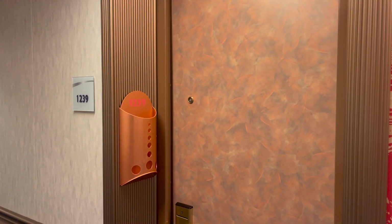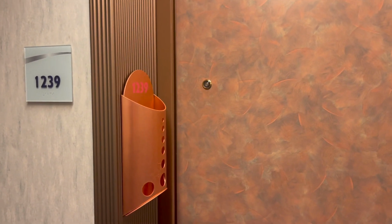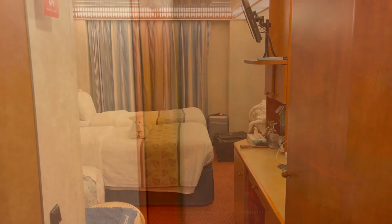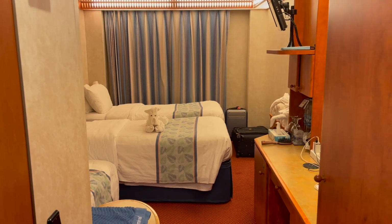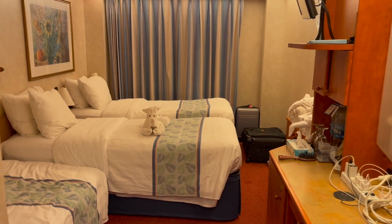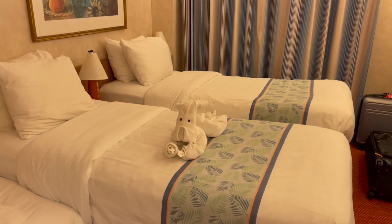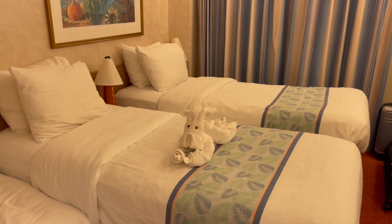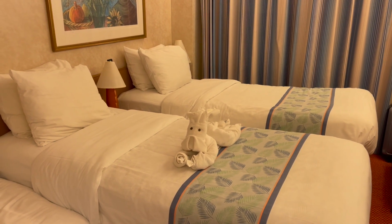In an ocean view cabin, room number 1239, and I'm going to take you for a tour. All right, so this is the main room. This is what you see when you first walk in the door. So I'll show you. We have two individual beds here. They can go together or be separated. We have them separated right now.